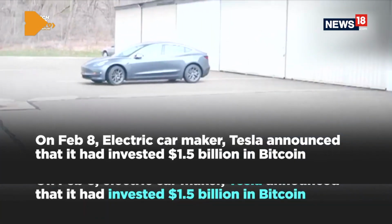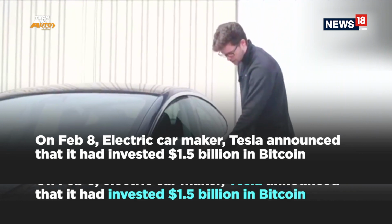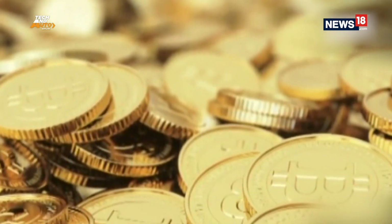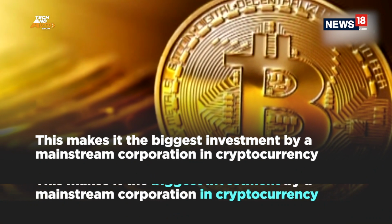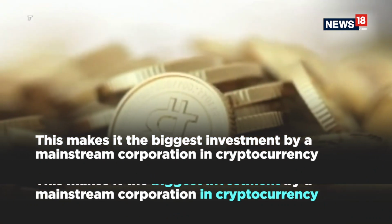Earlier this week, Tesla became one of the first and one of the biggest corporate entities to have invested in the cryptocurrency Bitcoin. Now, this move marks a major moment in the history of cryptocurrencies and the future of cryptocurrencies, in fact, because this marks a point where corporations have started accepting cryptocurrencies as a way of valid trade.